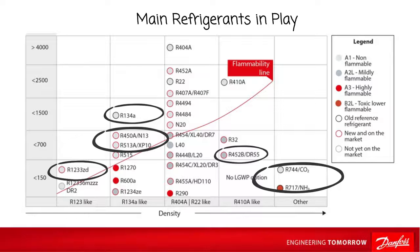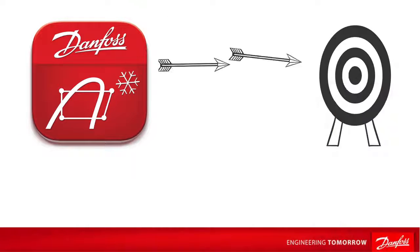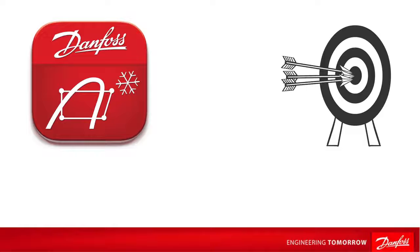developing countries. So, this brings me to the end here. We hope that you now have more clarity on this refrigerant transition. While the situation is constantly evolving, our lab and technical teams are working to ensure that you receive strong support and regular updates on the different aspects of your transition to new refrigerants.